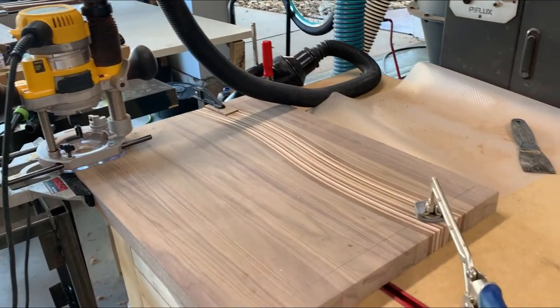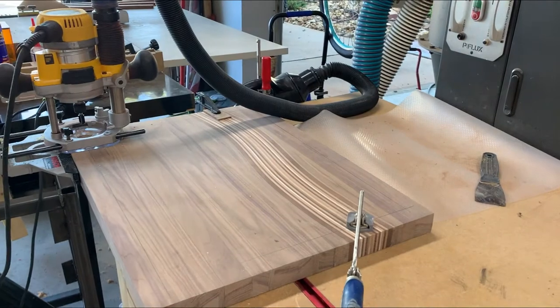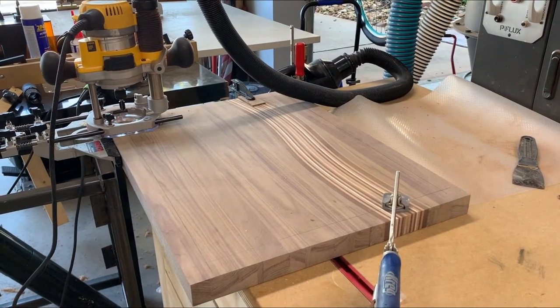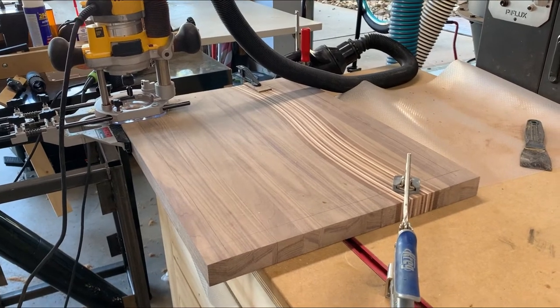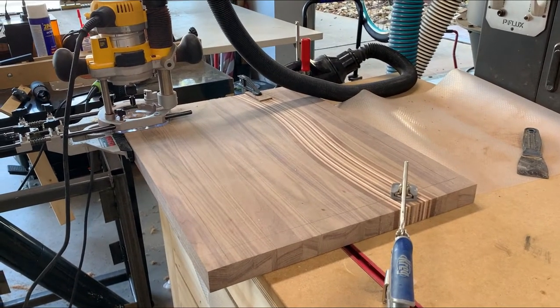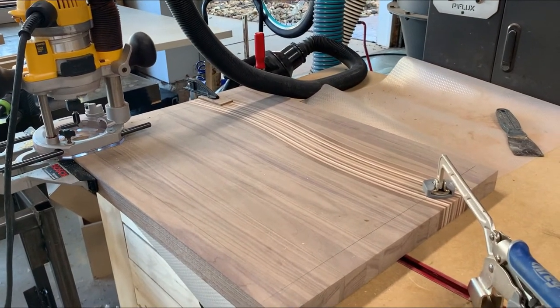Okay, this is where we're at. The board is cut to its final dimensions. It's sanded almost to its finish smoothness. After we get the edge profile done and the juice groove done, we'll do one more round of sanding on it to get it to its final finish.